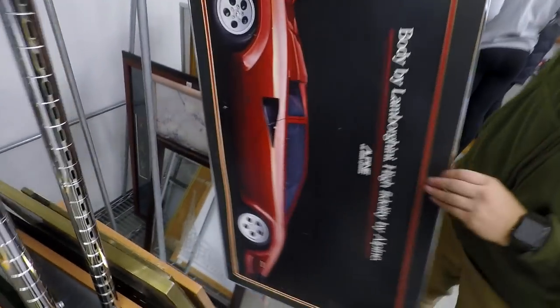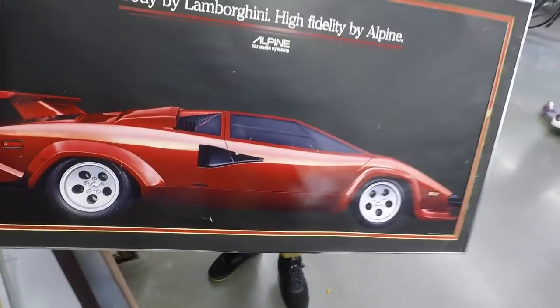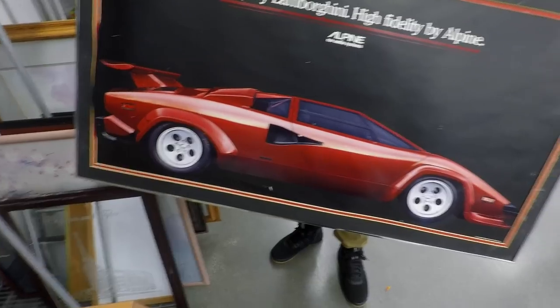The one, the old driver? Oh, yeah, the white one, huh? It was a gray one, or gray or white one. The white one, I think. That was the white one. That was the red one.